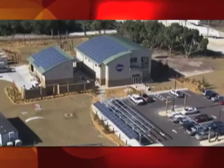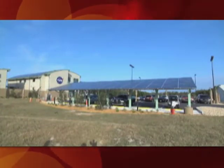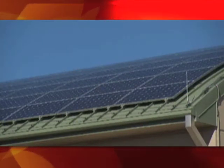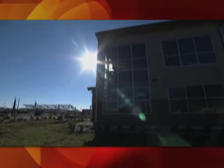Using the sun's power doesn't stop outside either. More than 300 photovoltaic panels are expected to produce more energy than will be used at Propellants North, making it the space agency's first net zero facility. Even the orientation of the building on the property maximizes sunlight, decreasing the demand for energy.